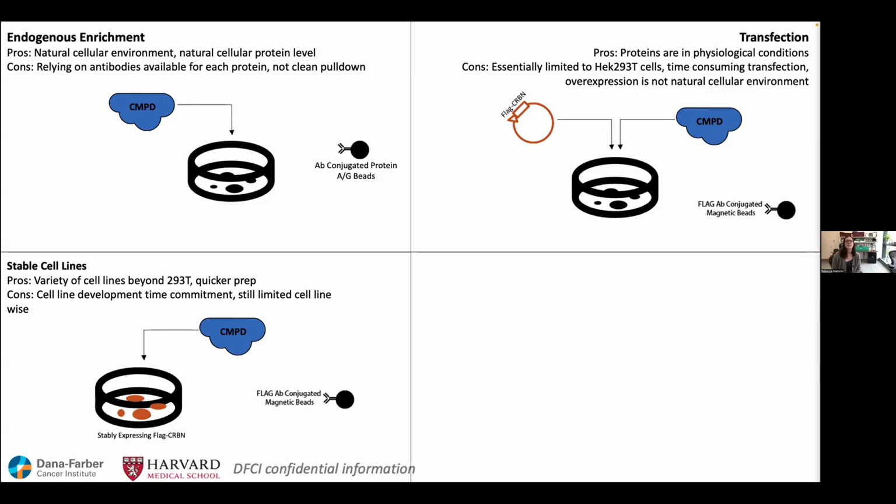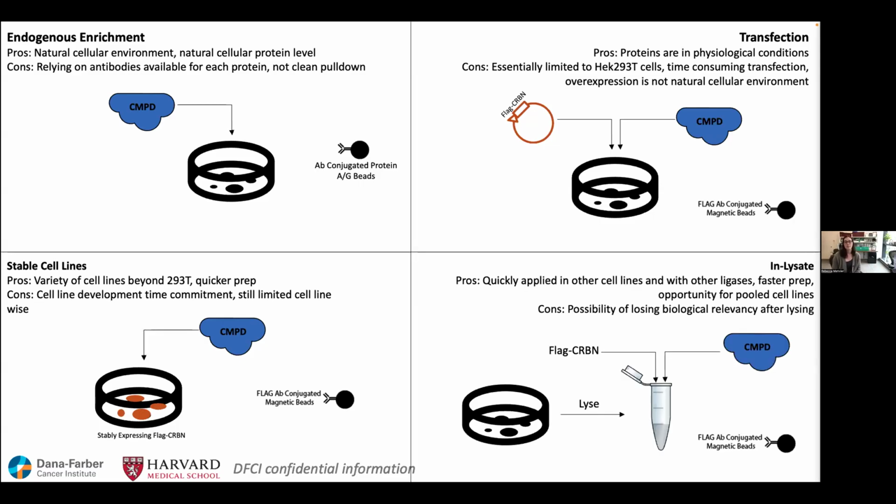Each of these techniques has its own set of pros and cons, and our group actually decided to pursue an in-lysate immunoprecipitation method to give us more control over the conditions that are being used.